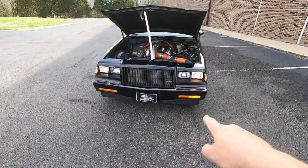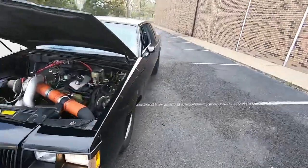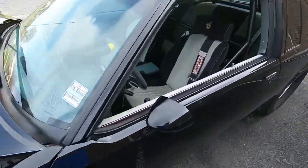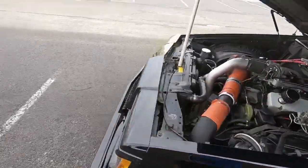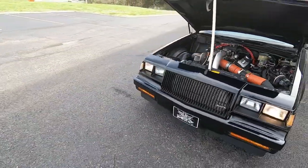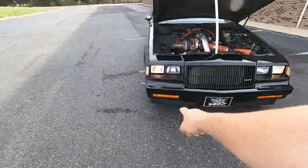Turn signal's not flashing. It's cutting on front and rear, but it's not flashing. Maybe the flasher's out on this car. Well, that one's working.